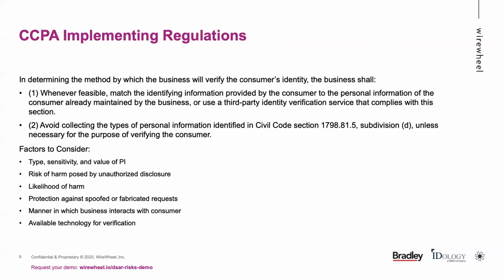Some other factors that need to be considered are going to be the risk of harm posed by any kind of unauthorized disclosure of information. The likelihood of harm, and this kind of goes to, are there particular individuals, are there particular types of criminal activities that are going on that make that type of information particularly vulnerable? Protection against any kind of spoofed or fabricated request. So if you have reason to believe that it's not a true request, not an actual individual who's making it, then you may have to take additional steps in order to verify that individual.